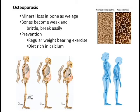All right, osteoporosis. So as we age, we do lose those minerals that we're storing in bones. So as you get older, you're going to use the calcium and the phosphorus that your bones are storing. And that's not super good for your bones. So if you look at this little diagram here, we've got what a normal bone looks like. And you can see there are holes in it, right? But it still looks pretty sturdy.